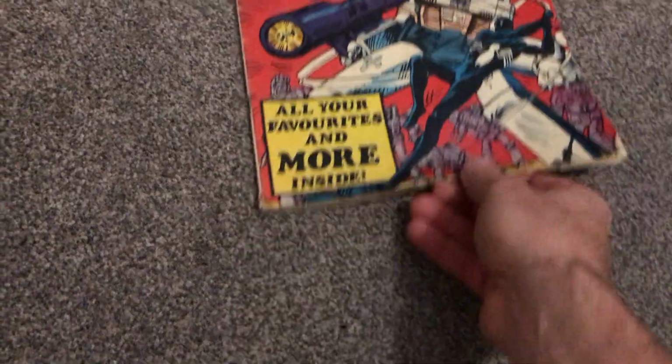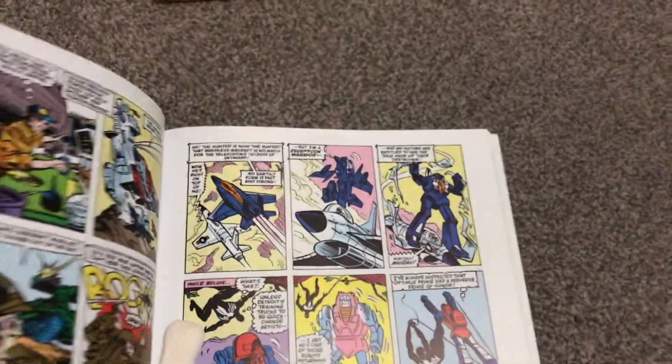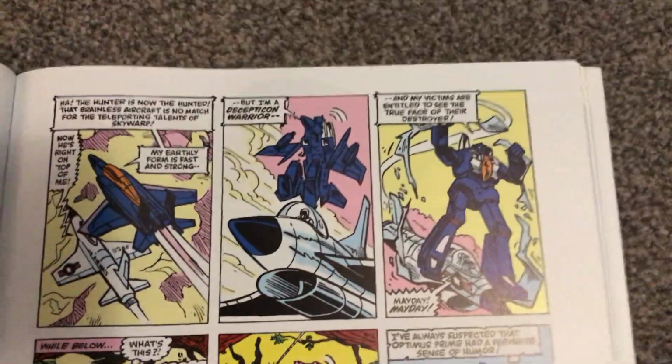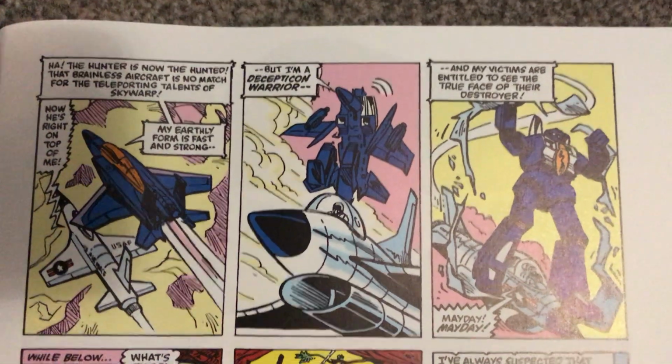So there it is. We're going to go on to the actual story now. I'm going to be quiet. I'm going to go over this as slowly as I can so you guys can actually get to read the dialogue, and I'll be quiet until we get to the end of this. So here we go. Issue 6, or issue 3 probably it would be in the US. Let's have a look.